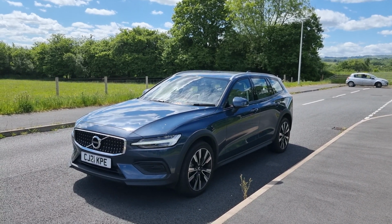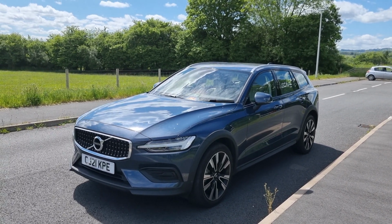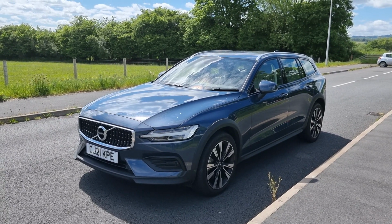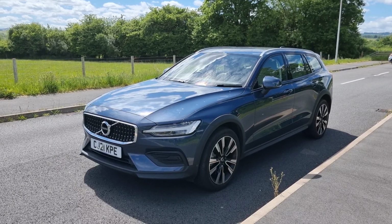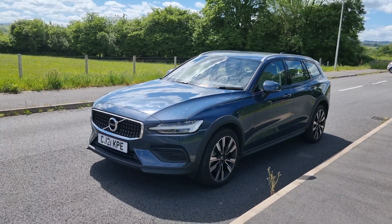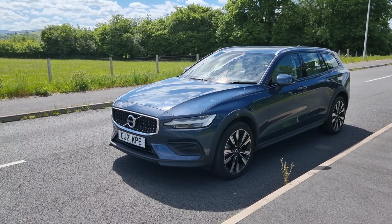It just is a really nice, comfortable car, and I think it's nice and refined compared to the older generation Volvos. This engine is incredibly well refined, so you don't notice it at cruising speeds. You don't notice it at all. It almost feels like an electric car from that point of view. There's no vibration into the cabin. It's just a really lovely place to be.